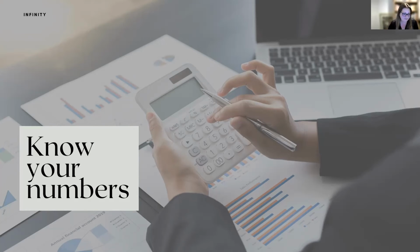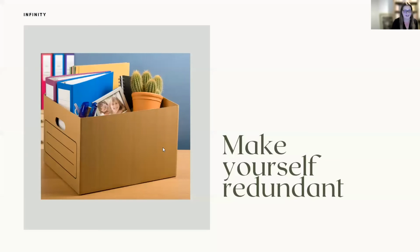So the next action point that I think is very valuable is: make yourself redundant. That might sound a little strange to hear. I thought it was a bit strange the first time I heard it. But if at some point you plan to not be working in your business, you're going to need to make yourself redundant, or not be the one that's doing all the work. If you want to sell the business one day, this is of absolute vital importance.